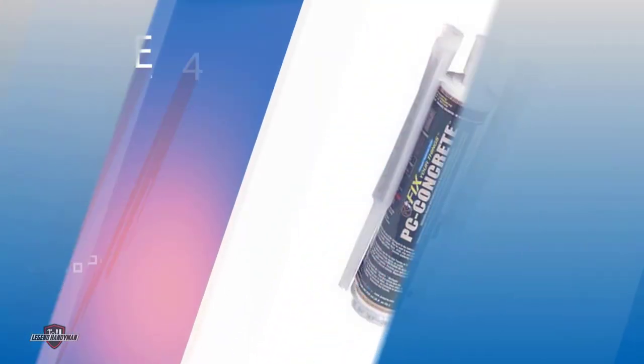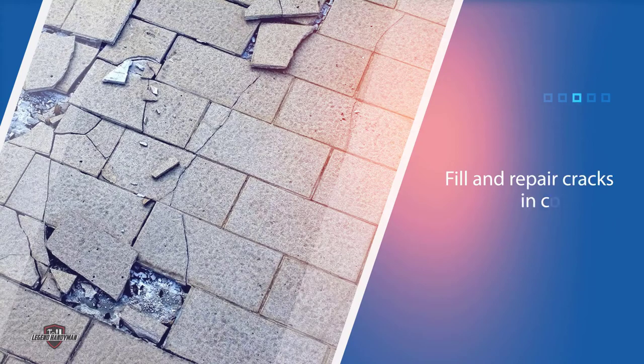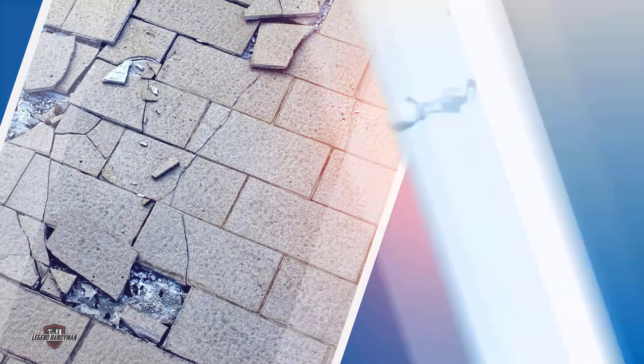Number 4. PC Products 72561 PC Concrete Adhesive. This epoxy from PC Products is excellent for a range of indoor and outdoor concrete applications. It dries within 20 minutes and bonds entirely in about 4 hours.